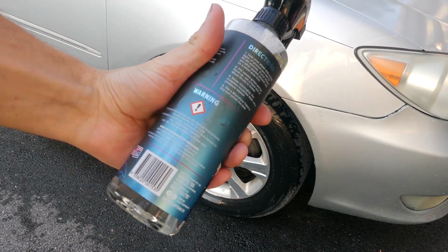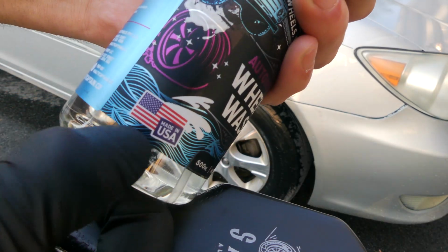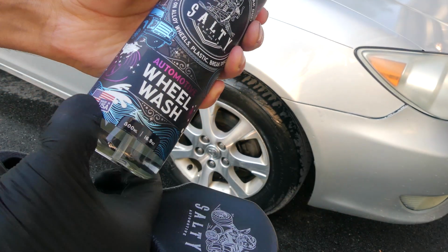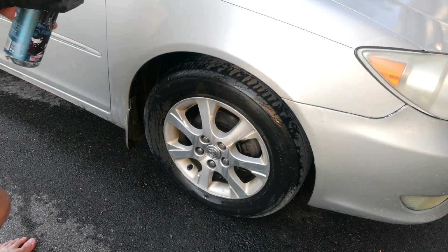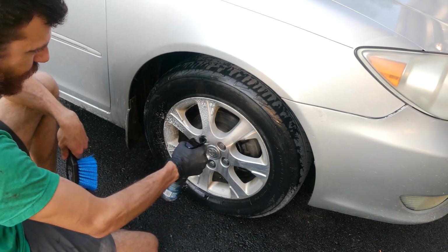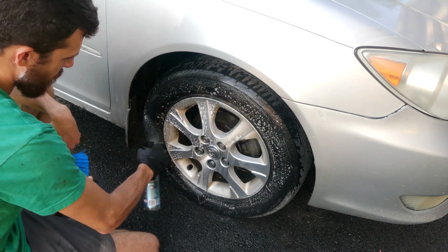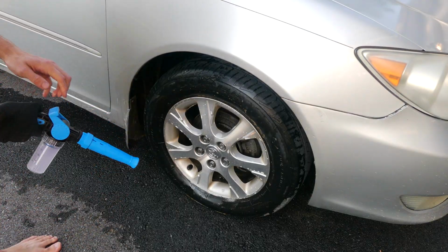Okay, something else I really like about this product is they smell really good, and they're made in the USA. How cool is that? I know they're an Australian company, but made in the USA? Hey, I like that. So we've got the brush, got the spray. Let's spray and see how we do. It's supposed to attack that rust, so let's see how good it does after we let it sit for a little while. Hey, it smells pretty good. All right, we're looking at 30 seconds. Let's give it a hose down here.